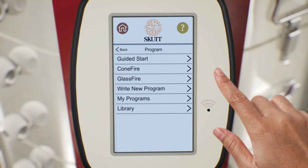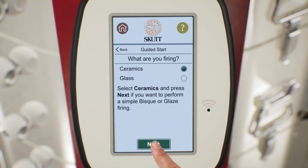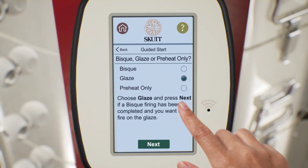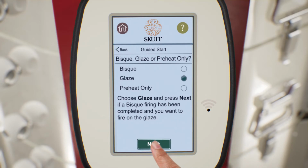And one of the nicest things about this new controller is the upgrades are free. Whenever we add something to the library, all you need to do is download the new version. Let's take a closer look at the Guided Start mode. The first thing you need to do is select whether you want to fire ceramics or glass. If you don't think you will ever fire glass, you can always go into the interface in Settings and turn the glass features off. Next, you choose if it's a bisque, a glaze, or a preheat only firing.